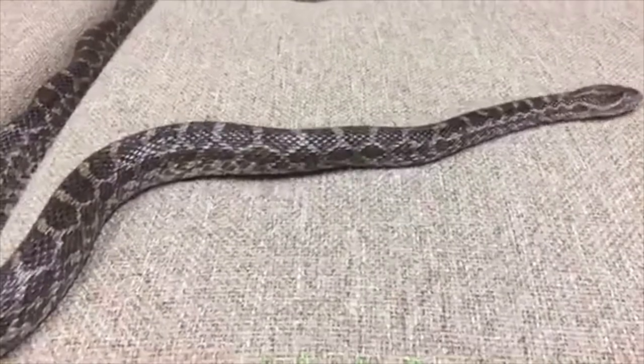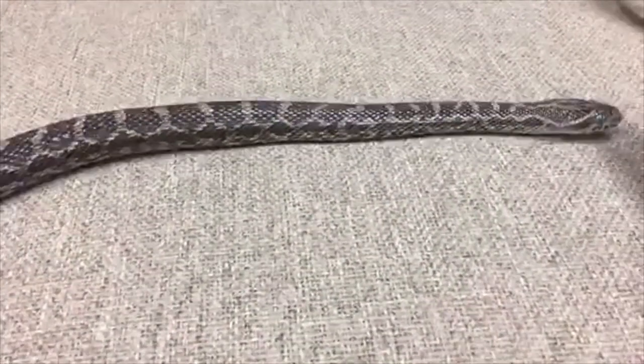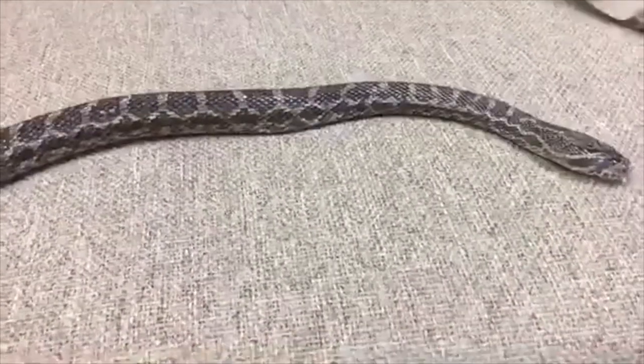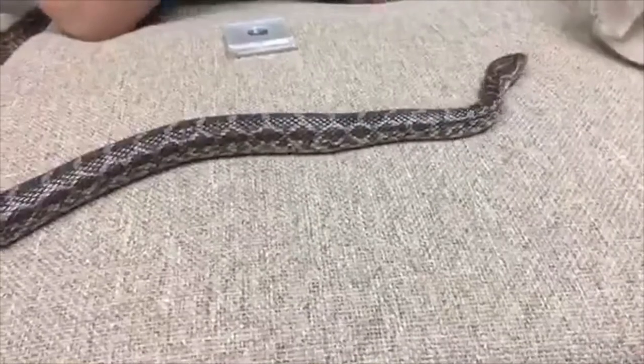And of course, Pretzel is a very healthy snake. So she's probably just going to hang out here and slither around for a little bit, which is fine by me. She doesn't go far.